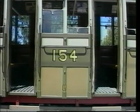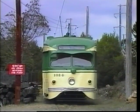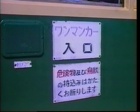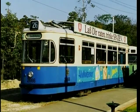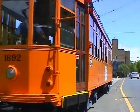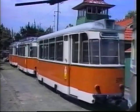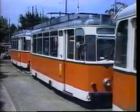An immense effort has been devoted to the restoration and maintenance of trams, mainly from Sydney, but also from other Australian cities, as well as San Francisco, Nagasaki, Munich, Milan, and three small trams from Berlin.